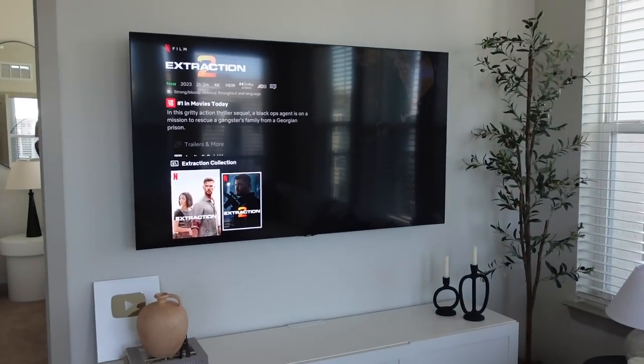This movie came out. Oh my God. I saw it last night. They have part one and part two. And I think I rewatched part one last night because I know I watched it before, but I couldn't remember. So I rewatched part one. Extraction, that's the name of the movie. So they have part two. So we're gonna watch Extraction 2 together, okay? Look, they have Extraction 2.